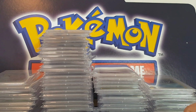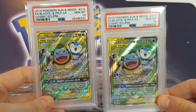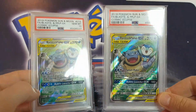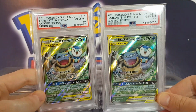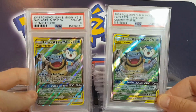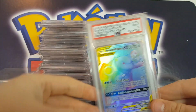We've got not one, but 2 of these beautiful full art Blastoise and Piplups. I thought these were just stunning. These were my favourite artworks for all the tag teams. Who's the artwork? Konoyama. I want to get him to sign one of these in the future. They're absolutely beautiful. Huge fan of this card. Love everything about it. Again, you can still get these at very good prices, like under $20 for the raw card. And I told you there'd be more Blastoise coming.